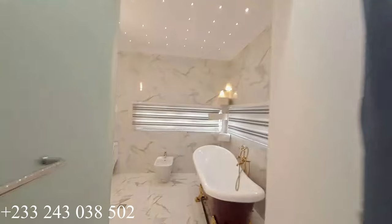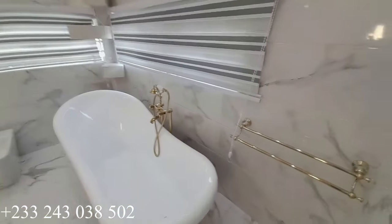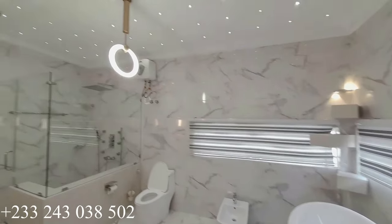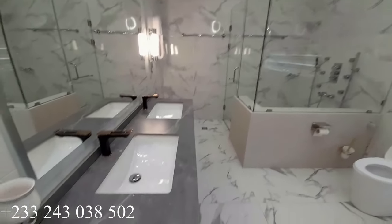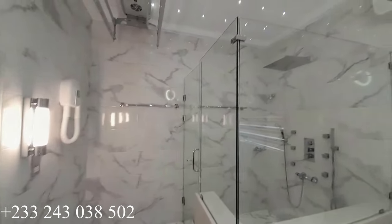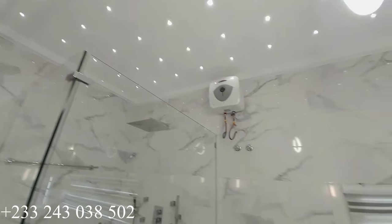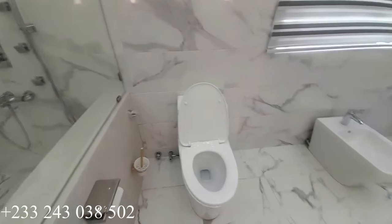Let's move ahead and have a look at the washroom for this particular master's bedroom. It is a very spacious washroom. You have a sink right here, heat extractor, a hanger, and a bath area, toilet seat, all in here at this master's washroom.